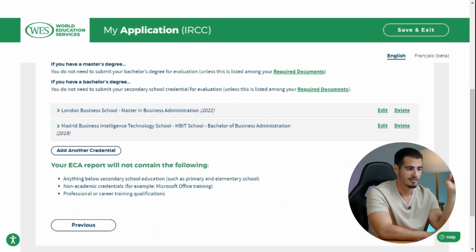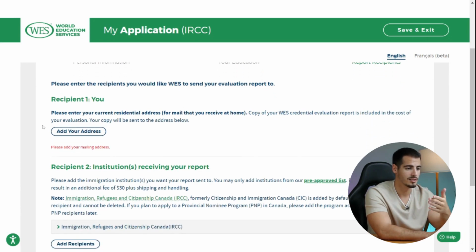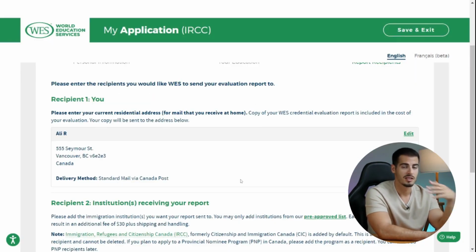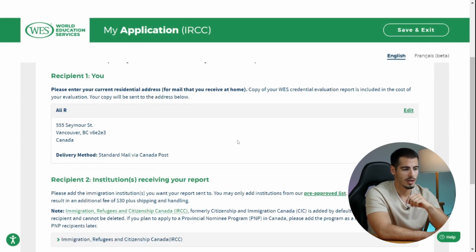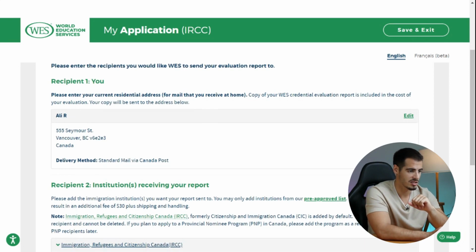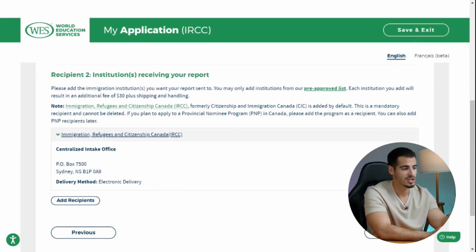All right, this is the final step, which is called Report Recipients. Here you should enter the recipients you want WES to send your evaluation report to. Obviously, the first recipient is you, and they are going to send you a copy of your WES credential report to your mailing address. And the second recipient is the institution or institutions that are receiving your report, like IRCC.